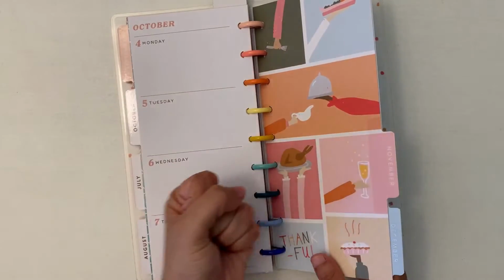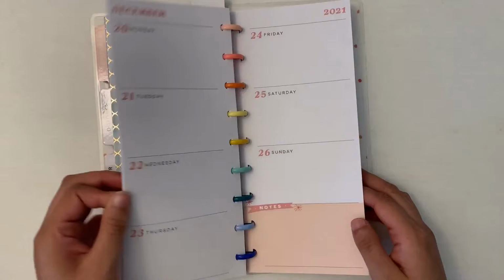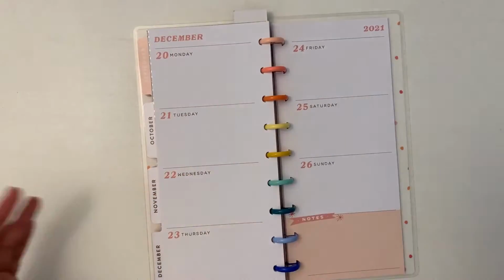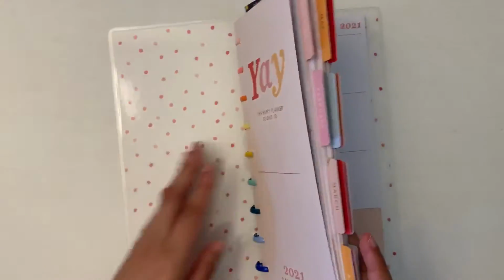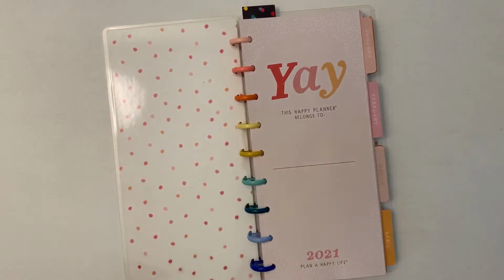So I've taken out all the extra weekly pages, and I've actually just kind of tucked several extras here at the back. I'll white them out as I use them and put them over here, because this is not something that I posted. This isn't something that has to be pretty at all. I just wanted to be able to organize my content by month and use it as needed.